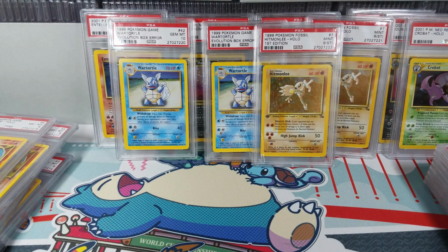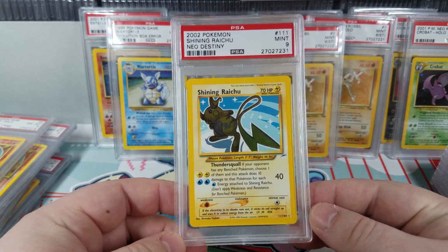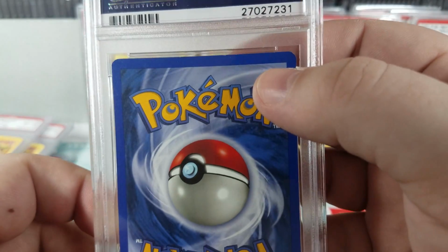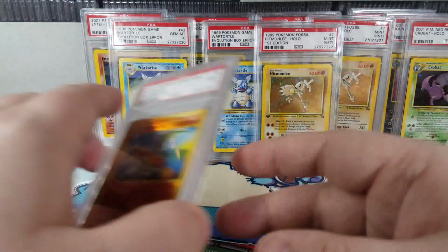I think we got like 8 more cards left or so. So, sent off another Shining Raichu, PSA 9. I wonder what this got the 9. Oh yeah, I see this little nick up here in the middle, like a little edge wear. So definitely a 9 or lower grade in my opinion.